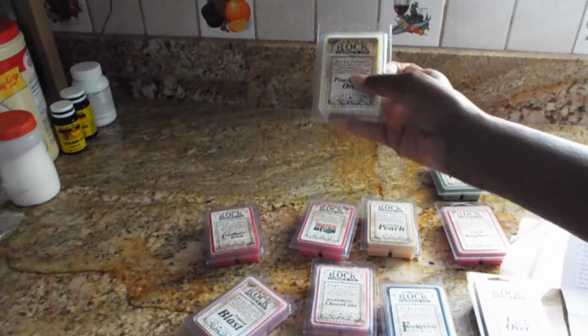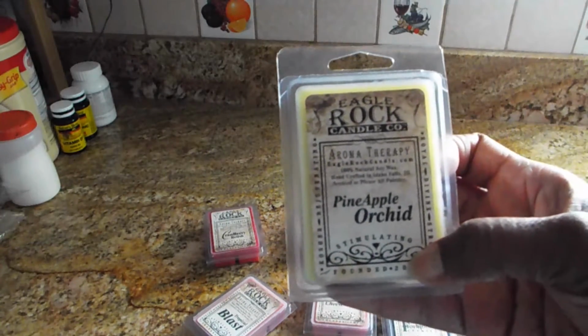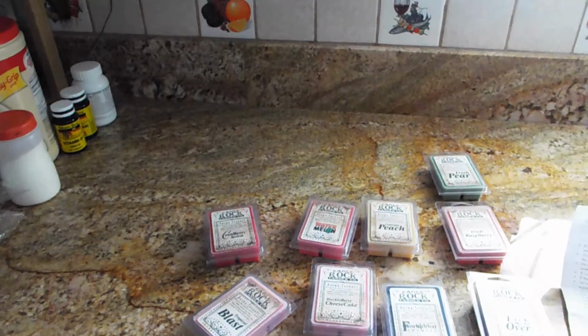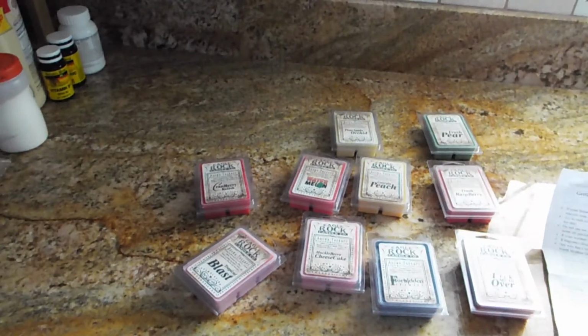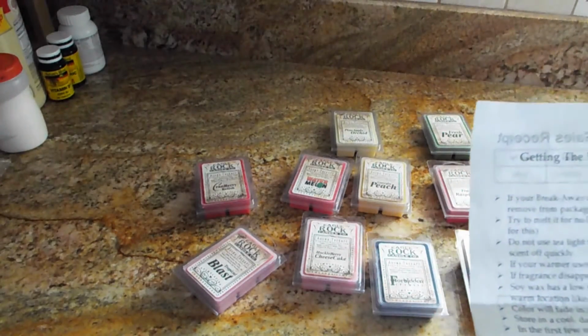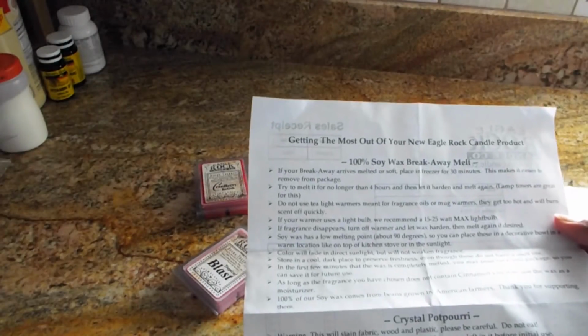And this one right here is Pineapple Orchard. I don't know why my camera went off, but I'm going to do this real fast. Again, my camera went off, you guys. Okay, sorry you guys, it happened because my memory was just full and I didn't realize I had old information. I just wanted to go over some of the things that he said to look out for.